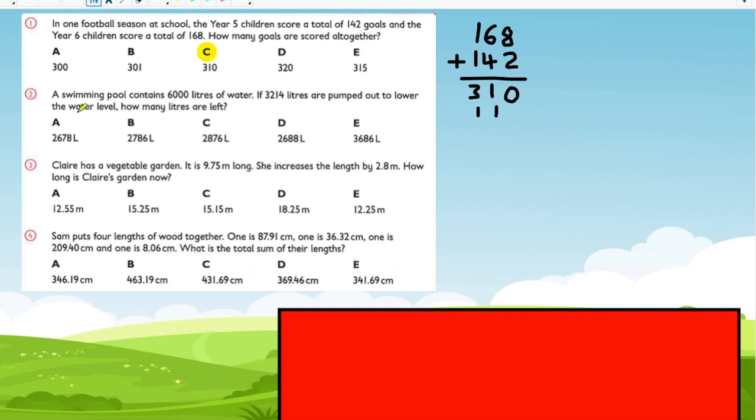Question 2. A swimming pool contains 6,000 litres of water. If 3,214 litres are pumped out to lower the water level, how many litres are left? So this is obviously a subtraction sum. So we're now going to lay this out. So we've got 6,000. There are different ways of approaching this.